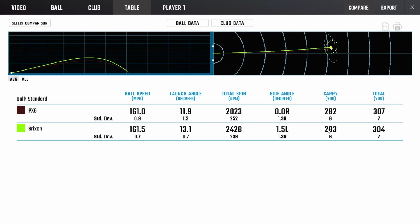And then look how close they are, deviations and distances. They are so close. Mine was a little tighter because I can hit more of a toey draw with the PXG, which at the moment is why I'm using the 7, because it's not as drawy. That's nothing to do with the club. That's me. Unfortunately, look how low the ball speed is on average.